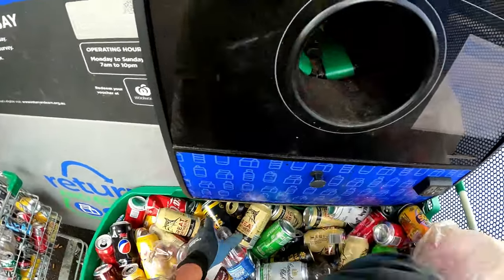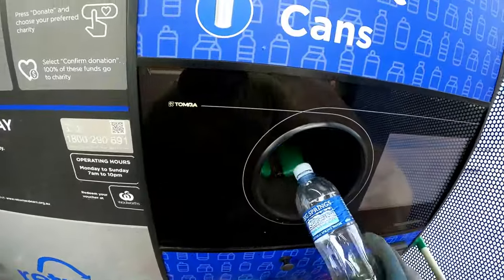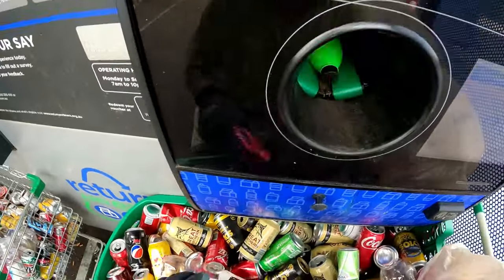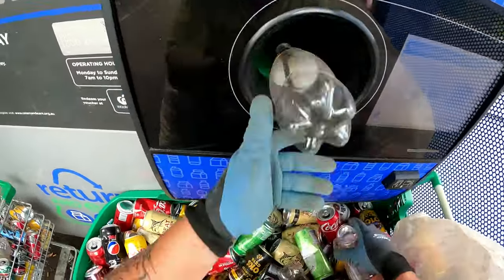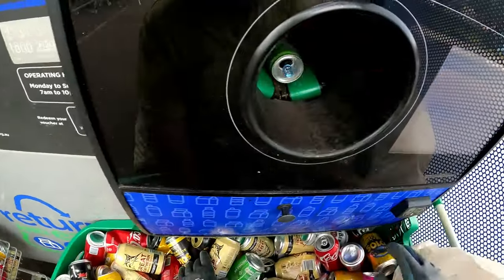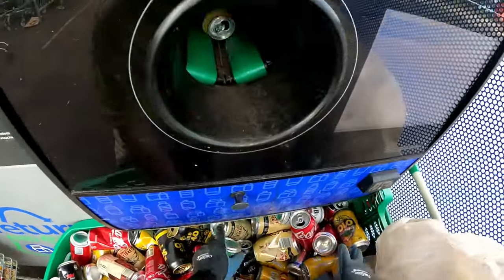Any that don't go through, we're just going to put on the ground, and we'll pick them up after. Some of these I didn't think they'd go through, but we'll try them after we're finished. That way we know whether they're going to be recycled, but not in terms of getting the 10 cents off them.